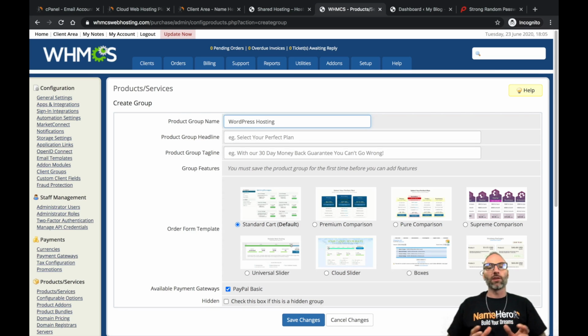So, you can name it whatever works best for your business and however you're displaying the packages to your customers or to your audience. But it's just important that you do have a product group name, because you can't add a product without it. Okay, you have the option to add a group headline, and this is purely cosmetic. This doesn't affect anything.